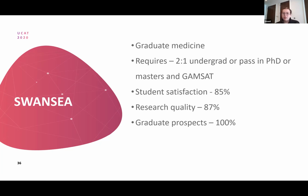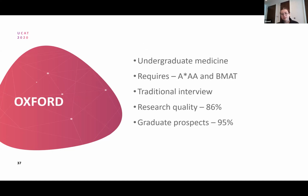The student satisfaction was 85%, which is very high, and you'll be able to go onto their website and see exactly why the student satisfaction was so high. Usually it's broken down to saying what facilities they have, the support, etc., the actual course as well. Research quality 87%, and graduate prospects 100%.